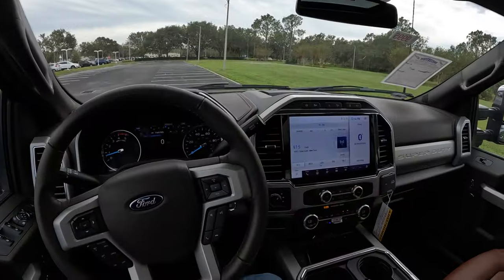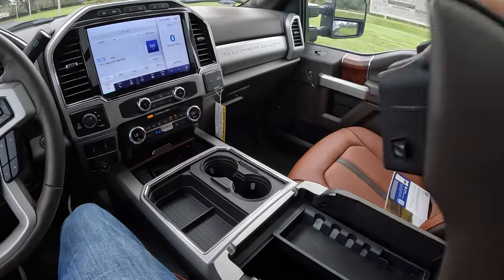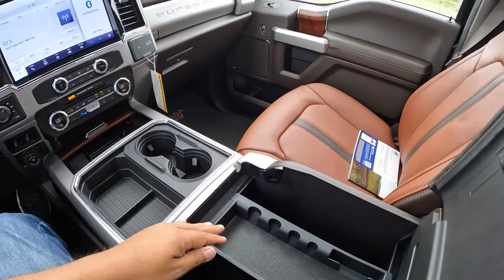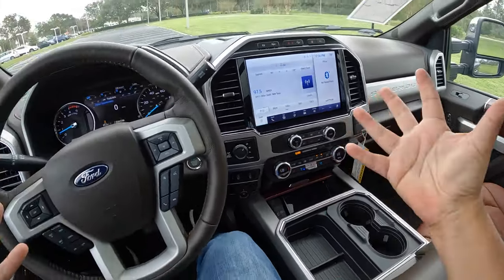So all right, guys, before we go on for a test drive, I think I forgot to show you this little center console here. Of course, lots of space here to put in things. We got a tow bolt connection there, as you can see. But that's about it, guys. So really awesome, lots of space in this truck.